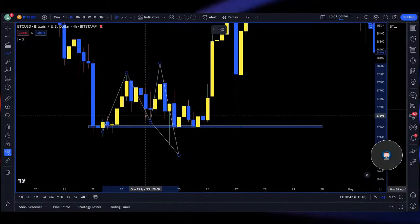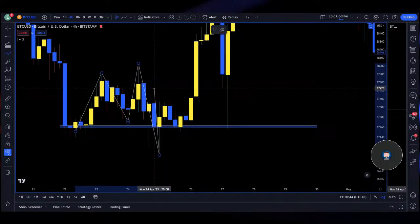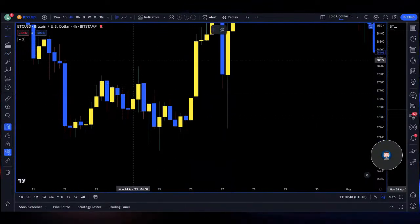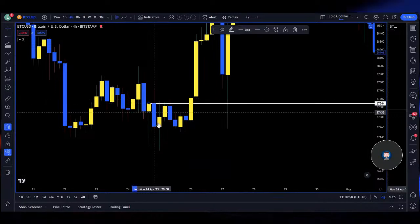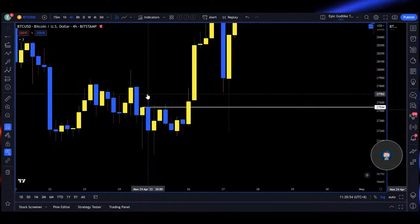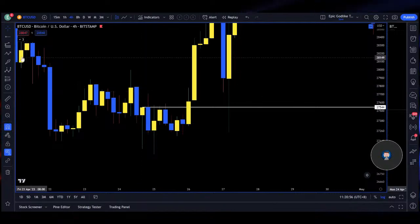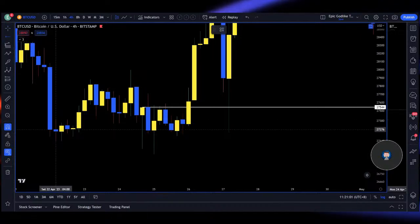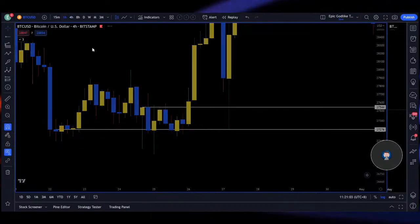You wait for a short-term high. You see this one? It went down, right? It made a short-term high here, short-term high, right? And then go. This is the 4 hour, okay? Let's plot it here to make it easier. Let's go to the 1 hour.